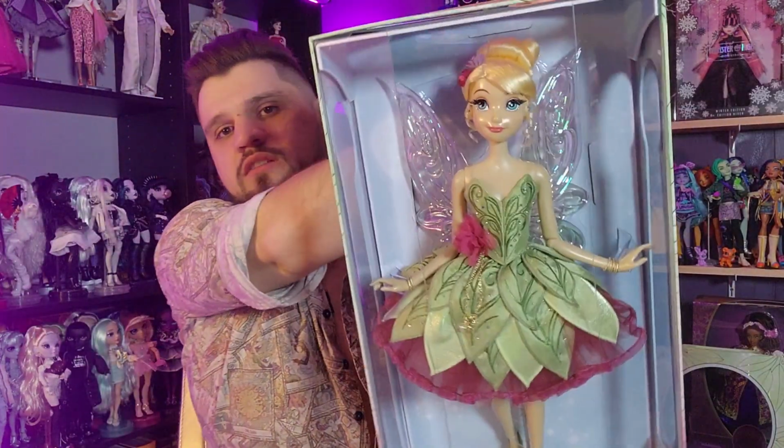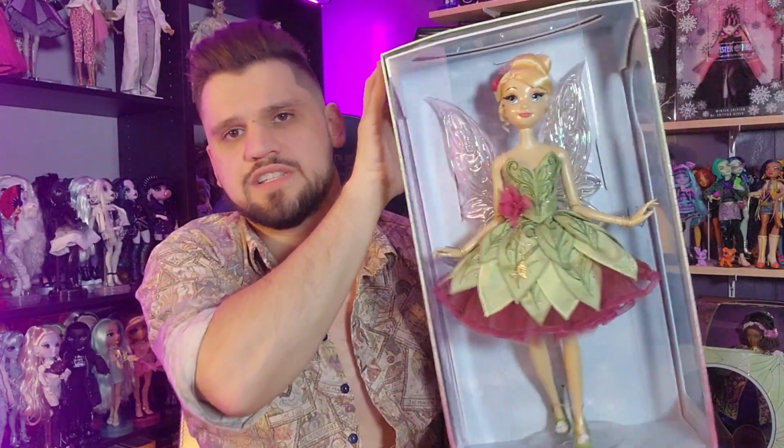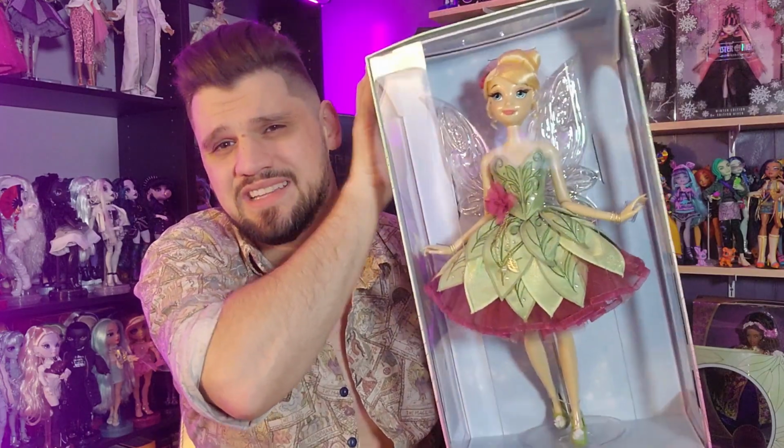So you can just kind of easily take this off. You could actually even just display her like this if you don't like all of the cardboard stuff in front of her, which I actually kind of like this better personally. I might actually do that if I decide to keep her. And then this just slides right out too. I actually really like the 17-inch boxes. As somebody who does a lot of in-the-box collecting, I think they're quite nice.